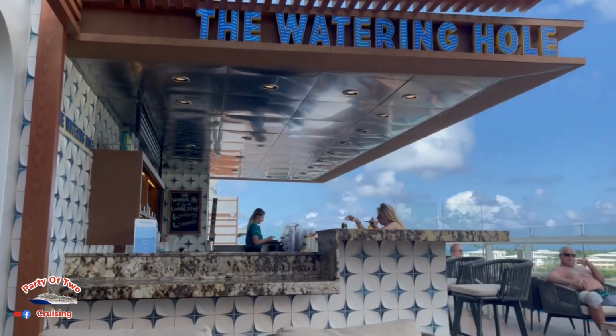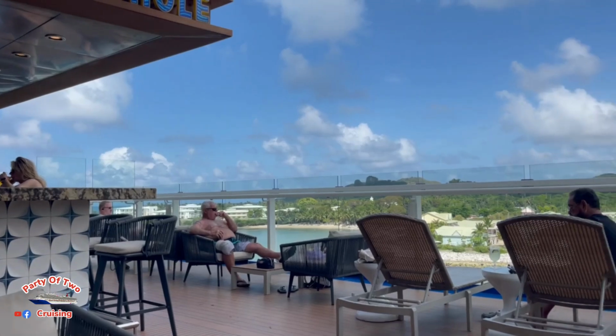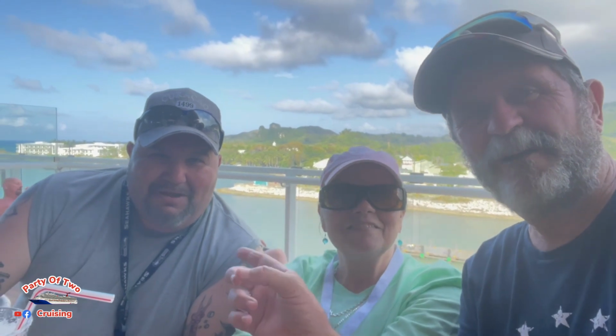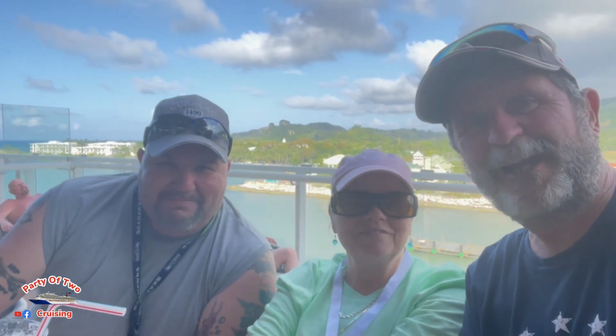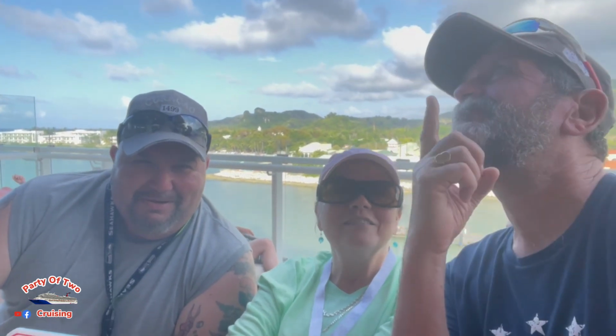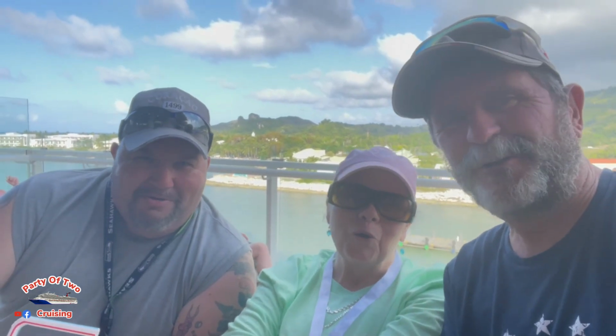Sitting at our favorite bar with a beautiful view. So here I am on the Mardi Gras with Jeff and Joanne. What are we doing? Having a good time at the watering hole, our favorite bar ever.